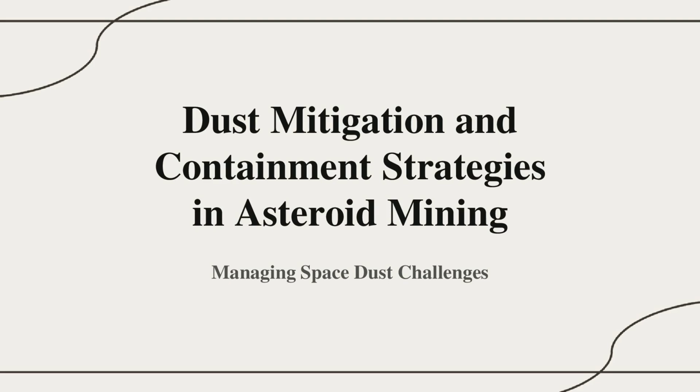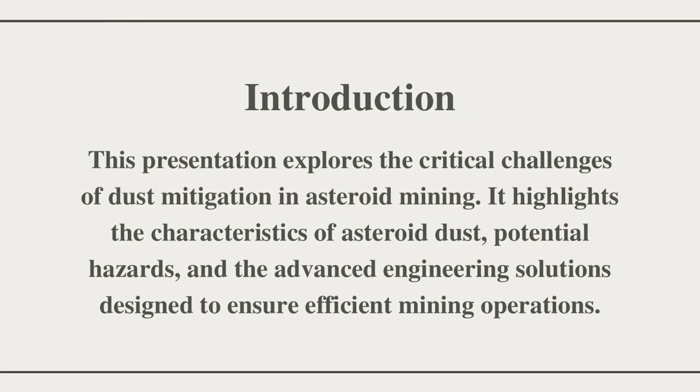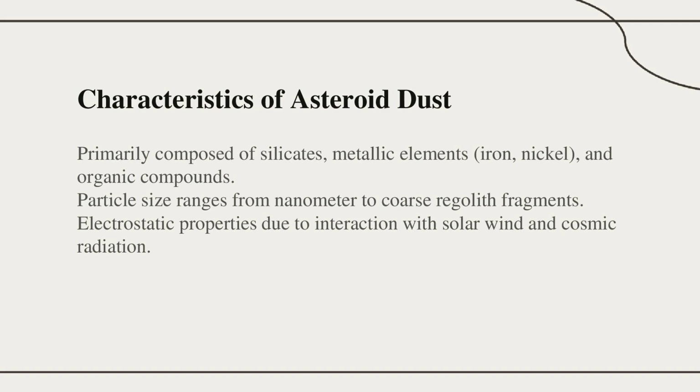All right, so we've established that space dust is a major problem, and that there are some really creative solutions in the works. But this is just the tip of the iceberg. We've only just scratched the surface. So last time we left off realizing just how much of a pain space dust is for asteroid mining. It's not going to be easy. So let's get into the nitty-gritty. How does this dust actually affect the whole process of mining an asteroid?